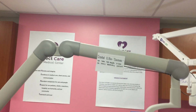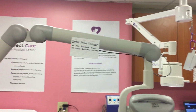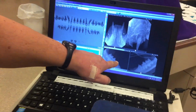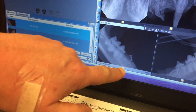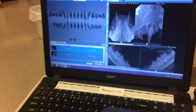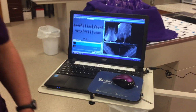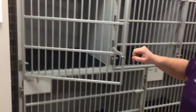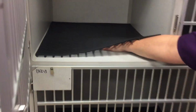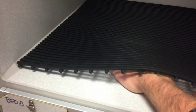This is our dental x-ray machine. And so we take full mouth x-rays on every kitty, and sometimes we'll see things like this where this tooth is basically resorbing or eating itself away, and that tooth is going to need to be extracted. Very cool. These cages have the heated floor, so this is where they would wake up from anesthesia, and it's nice and warm, so it helps to get their body temperature back up to normal more quickly.